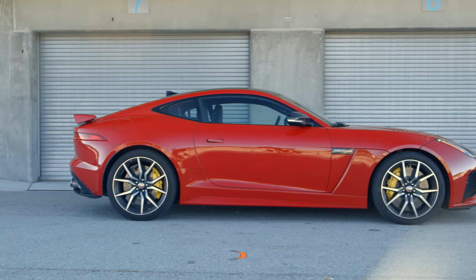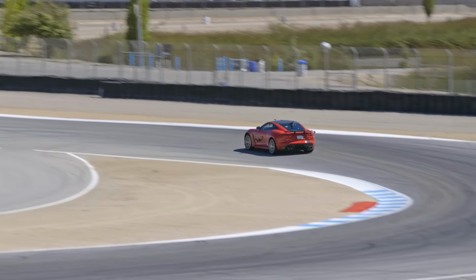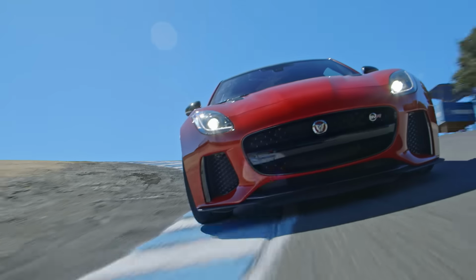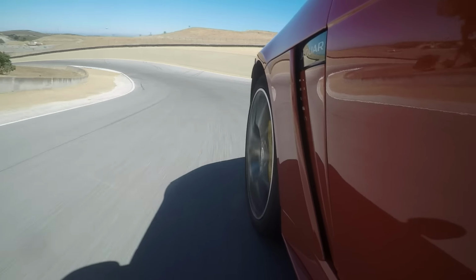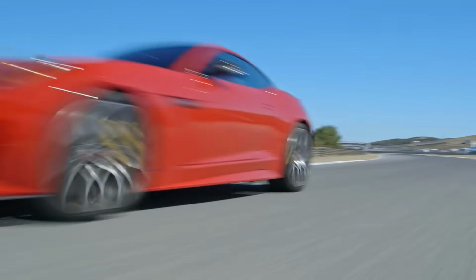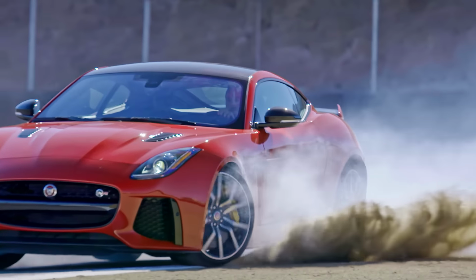In addition to more power, the SVR's handling has been cleaned up, thanks to lighter weight, stickier tires, aero tweaks, and totally revised suspension. Additional updates have been made to the transmission logic, steering, stability control system, and the all-wheel drive software. Oh, and because it was already one of the loudest cars on the planet, it gets a new, even louder exhaust. What do all these changes add up to when the SVR is on track? Watch and find out.